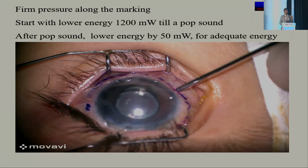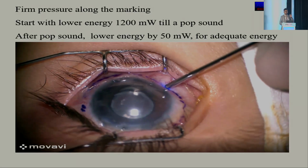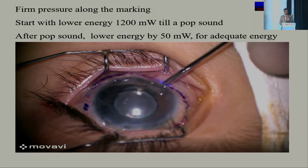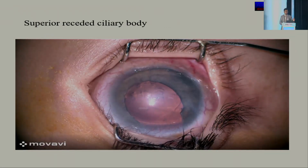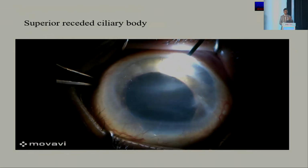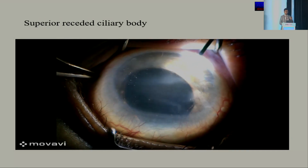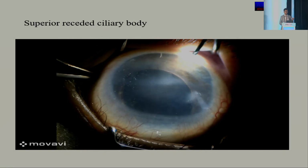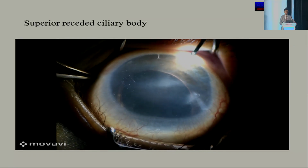Apply firm pressure along the marking and start with a lower energy of 1200 milliwatt till a pop sound is heard. After the pop sound, lower the energy by 50 milliwatt for adequate energy. Why do we need transillumination? Because in this case, the ciliary body is not 1.5 millimeter behind the limbus, it is far away. So if you do a DLCP, it will not be very effective. To mark that, we need transillumination.